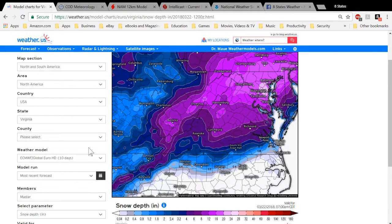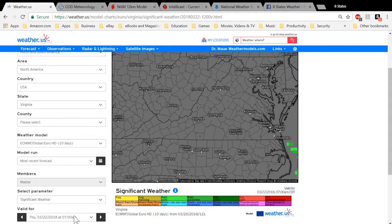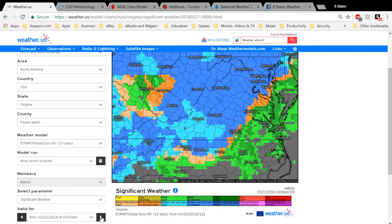We'll do one more test of the European model and select our significant weather pattern. Let's go ahead and go to Wednesday 1 a.m. According to this, central, western, and northern areas of Virginia turn to snow by 1 a.m., which is a lot earlier than some of the previous model runs were saying. That's a big deal, because if you have more snow falling at night in March, odds are the snow totals are going to increase because they're making use of the nocturnal hours.